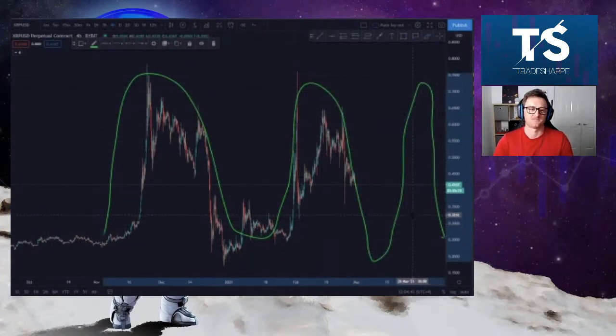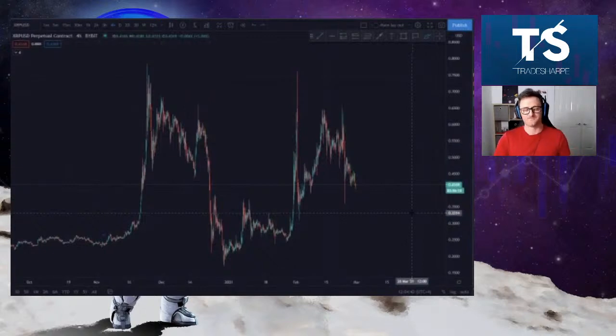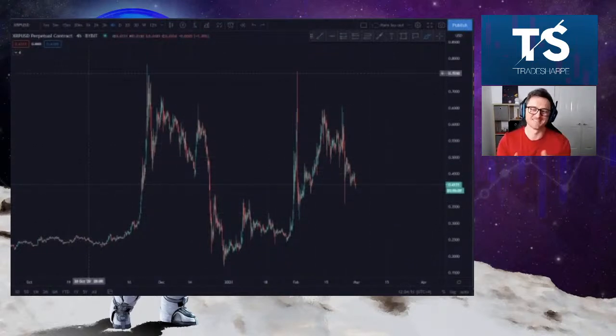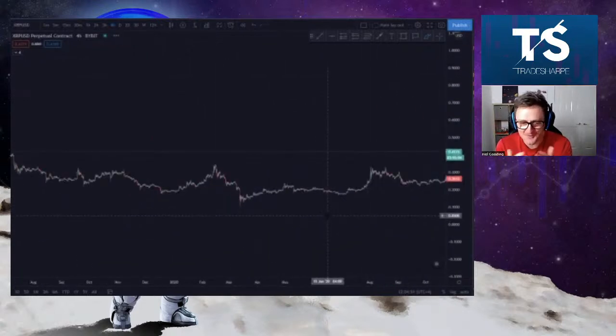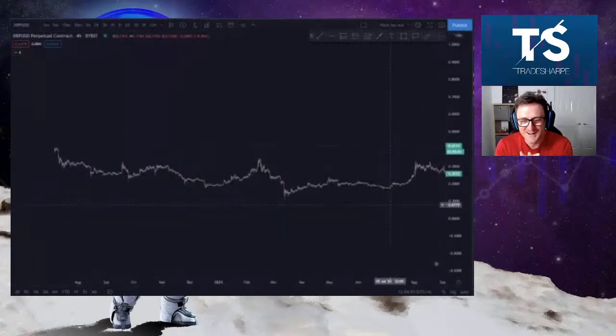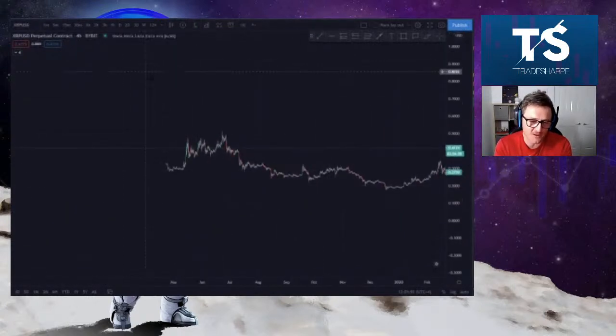XRP moves very strangely. It pumps and then it goes down, it pumps and then it goes down. So technically, if you swing this, you can make good money, man. That said, XRP does have pump groups. But you're right, you could even ride the historic swings.